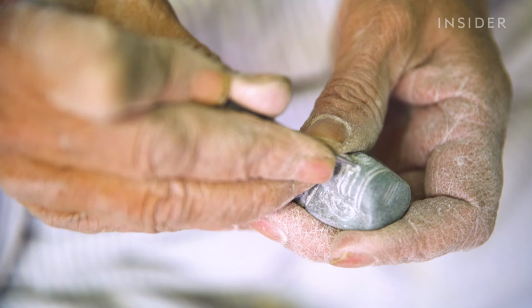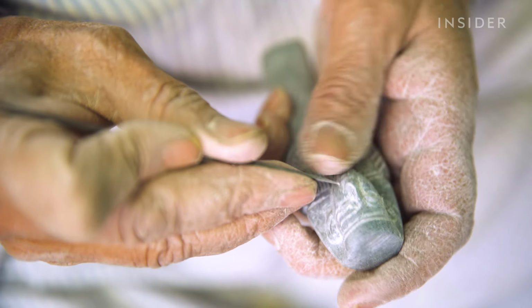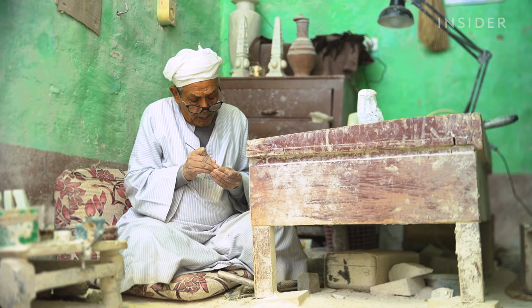He's mastered hieroglyphics by carving them into figurines and vases, and he often refers to books to match the original inscriptions.